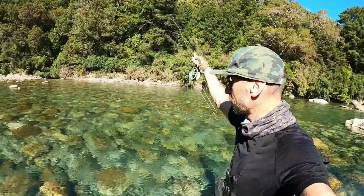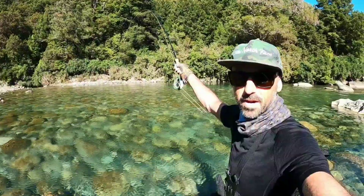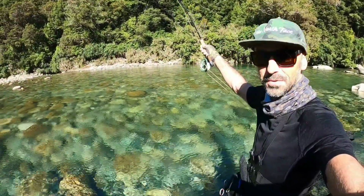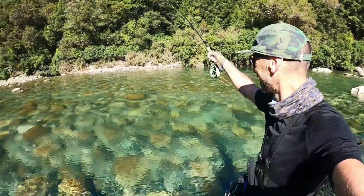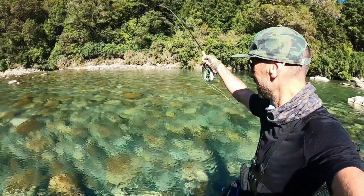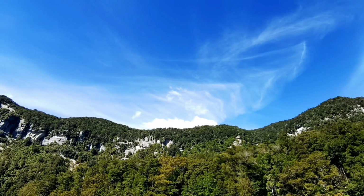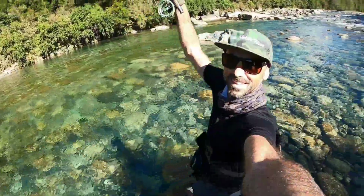One of my ties, a little green double bead, and I saw the fish swing about a foot out to eat it. It was awesome. Didn't like the dry. I tried a couple of different dries, but got it on the nymph. Just look at this spot to catch a fish, right? Unreal.